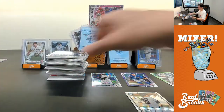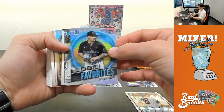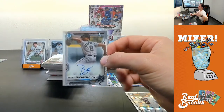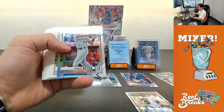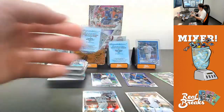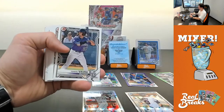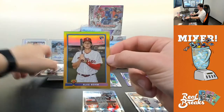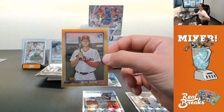Wander Franco, double barrel. And our last auto is Miami, Brady Encarnacion. Base auto, Miami Marlins. Going to Jeremy McCain. There's a refractor Adinso Reyes out of $4.99 for the Tigers and Kyle Chambers. $16 Bowman. Yeah, we'll save. We're saving all of our $16 Bowman Chrome actually. And ooh, that's pretty cool. Gold 91 Alec Bohm out of 50. That's rookie parallel for the Phillies. Going to Matt Trout.